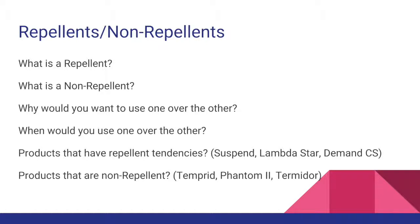Repellents versus non-repellents, pretty self-explanatory on what they are. Here's a scenario when you would use one over the other. If ants are inside, you're going to want to use a non-repellent. That Termidor, that Tempered, that Phantom. Not Termidor, I lied. Do not use Termidor inside. But Tempered, Phantom, stuff like that, you're going to want to use that non-repellent.